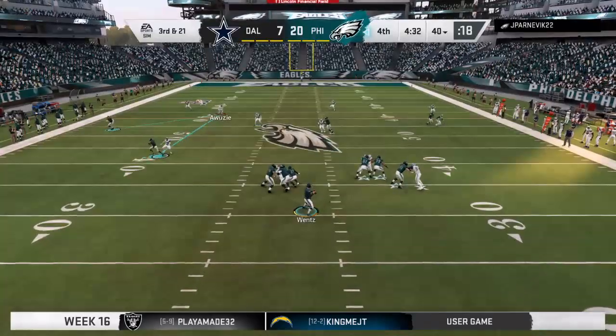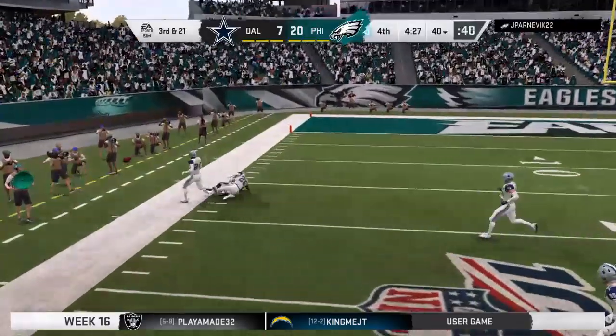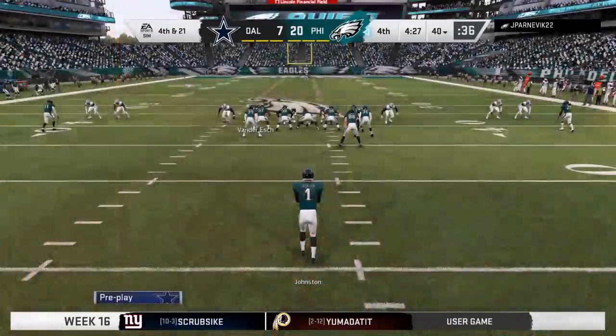To throw is Wentz. Now he'll let it go deep left sideline. And that'll be incomplete. Well, they took their shot all right, but it comes up empty, and it's 4th down.